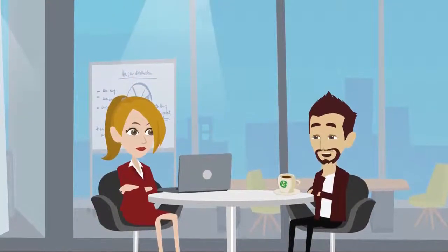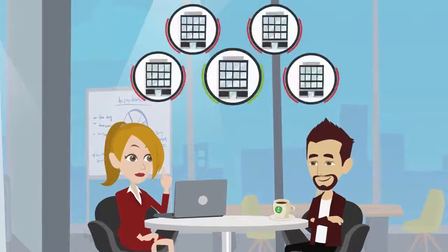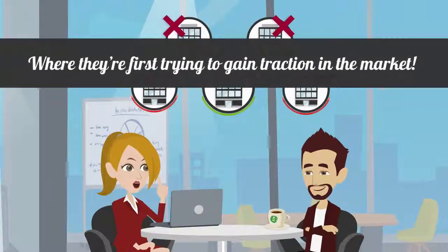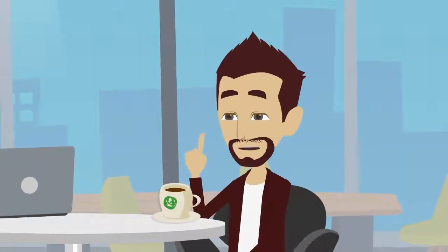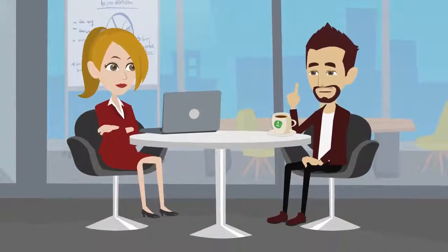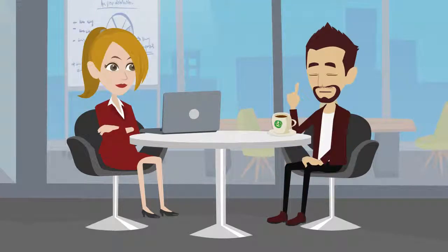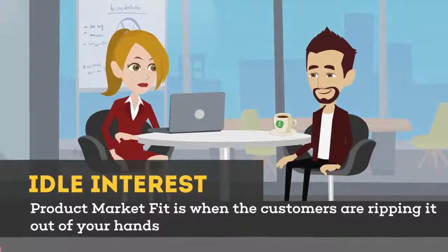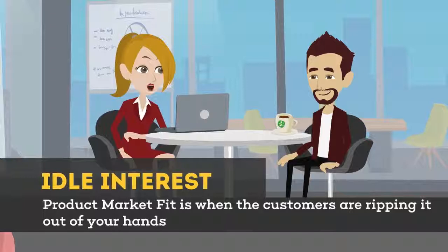So how do I find product market fit? That's the unfortunate part. There's no way to know. 4 out of 5 businesses fail during this period, where they're first trying to gain traction in the market. Hey now, I've had some interest. We've had a few people get in touch wanting to use our service, and the people we've approached have agreed to give it a try too. That's what's known as idle interest. Product market fit is when the customers are ripping it out of your hands. There's no mistaking it when it happens.